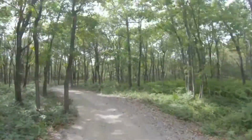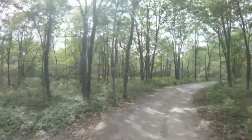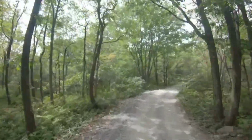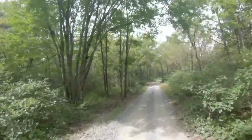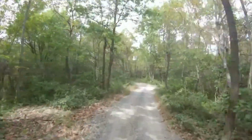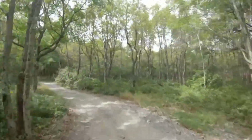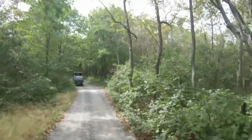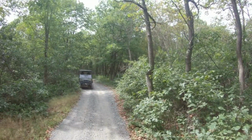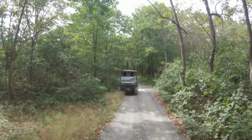The cost for this ATV trail park is free since it is a Pennsylvania state forest. Because of that, being free, it does not have the best maintenance, but for state parks, I'd say that this one was decently in good shape. I don't think it's very maintained by the Department of Natural Resources, but based on other state parks I'm into, it wasn't the worst. It wasn't the best either.